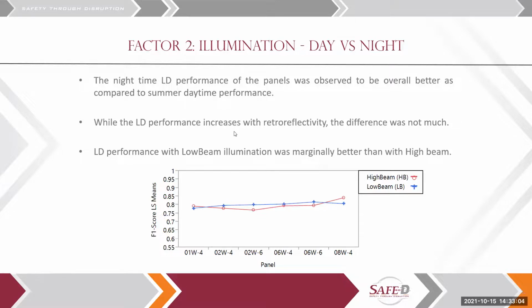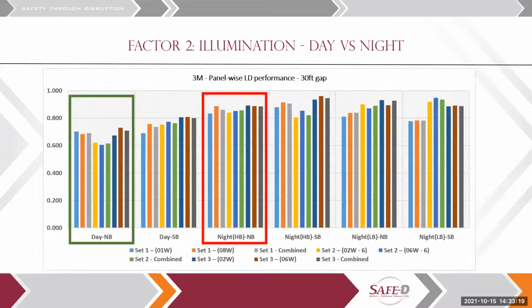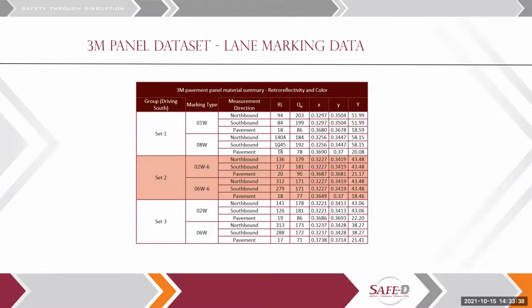Thank you for the question. We did not actually observe the particular phenomenon that you mentioned, because one of the drawbacks of our experimental setup was that, as you can see here, we paired two different lane marking materials, and these materials have different properties. If you can see 01W and 08W, they have different retroreflectivity scores. 01W has around 100, and 08W is almost 15 times that of 01W.